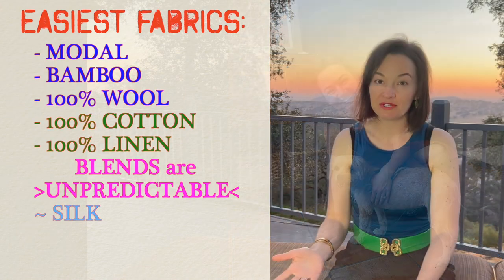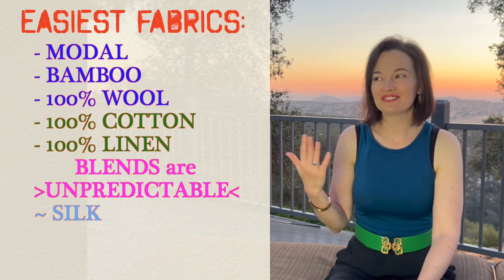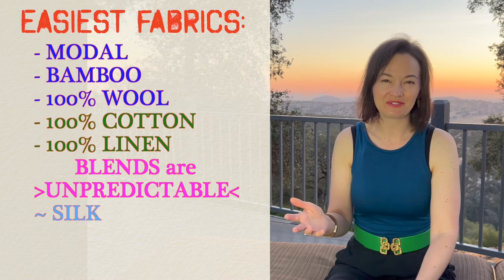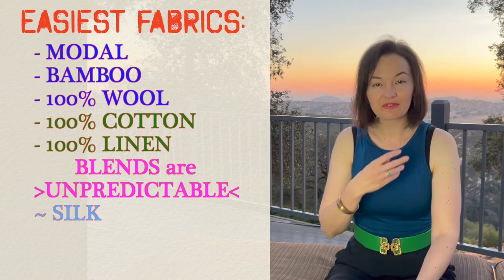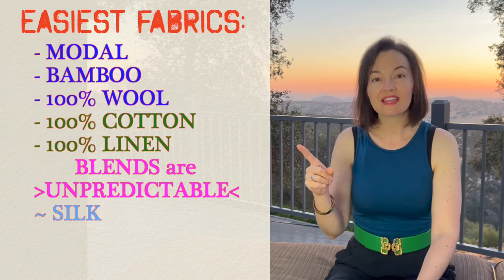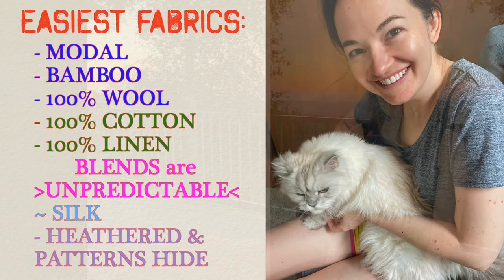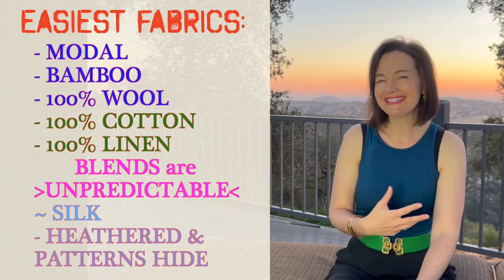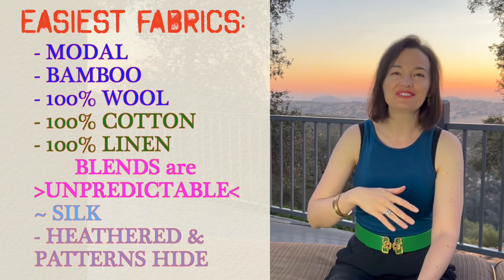Silk would probably be pretty good for fur, but I don't think I'd trust it for claws. And even washable silk is a little bit high maintenance for me, so I don't have much experience with silk, other than maybe scarves. And side note, heathered colors and patterns are usually better at hiding fur, but I don't really want to hide it because then it just rubs off onto other clothing in your closet or in the laundry, and then you have to get that lint roller back out.